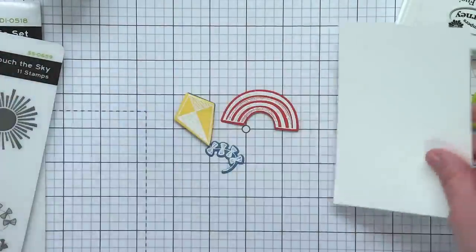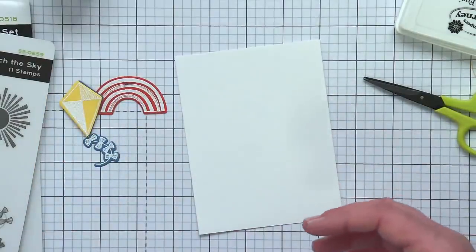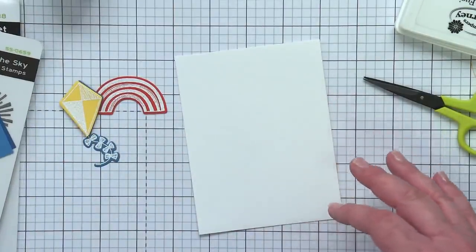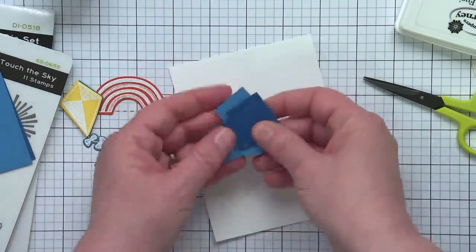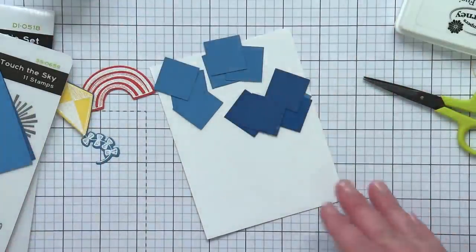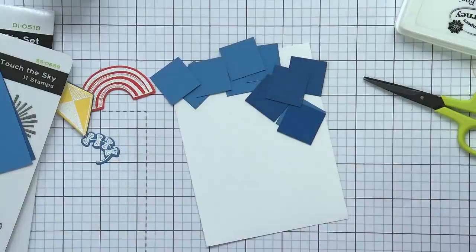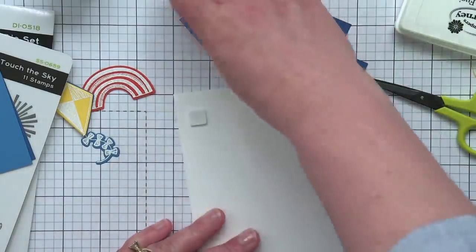There's so many options I could have done now. I could have done, you know, some stamping with the clouds or anything else, but I wanted this card, because of those primary colors, to be super fun and graphic. So what I did is I went ahead and pulled several of our shades of blue cardstock, and I just punched a whole bunch of 1-inch squares. So I'm just going to kind of build my own background. Kind of show you where we're going with this.